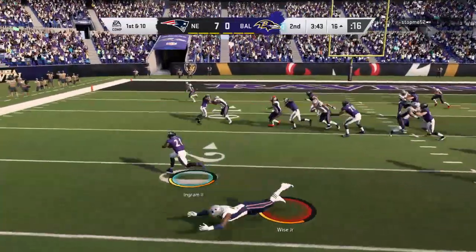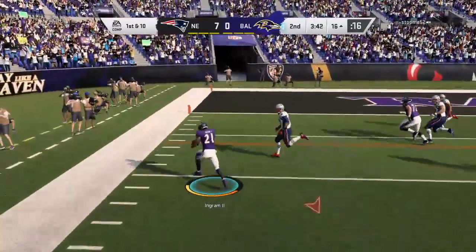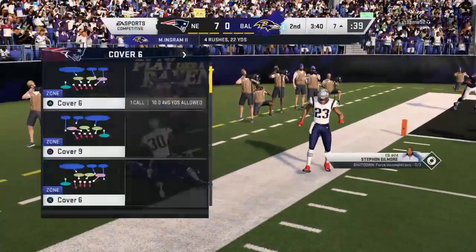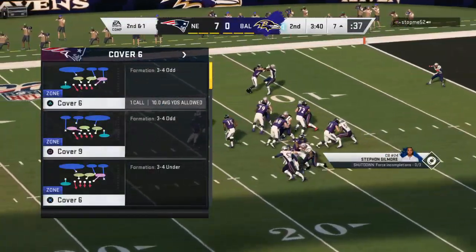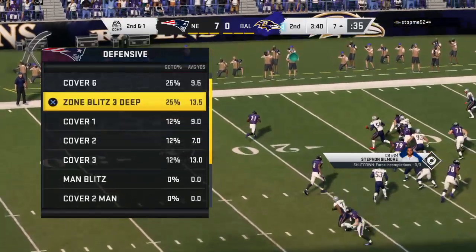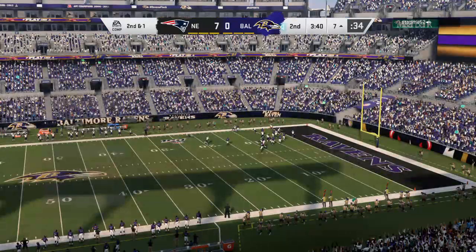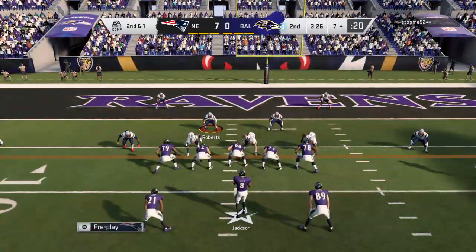They run. It's Mark Ingram. 9 yards is the pickup there, and they'll have a 2nd and 1. That's a strong pickup right there on first down. And as this drive goes on, we're seeing an offensive line and running game imposing its will.